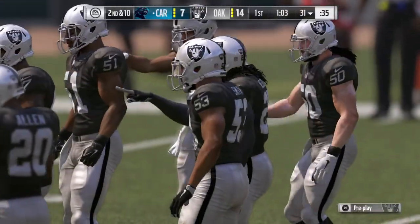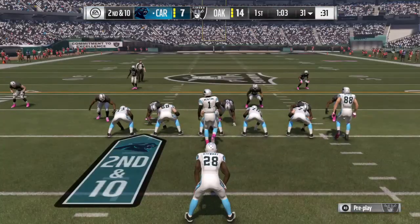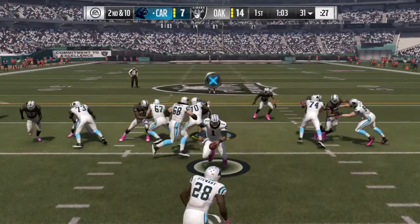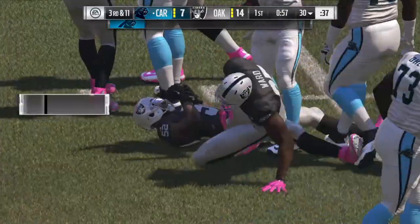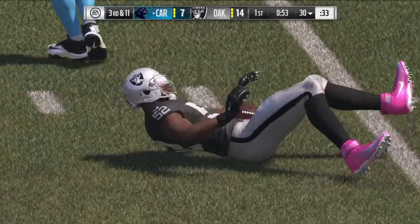Now that'll bring up 2nd down. Unable to connect on the first down pass play. Now it's 2nd down. Newton turns and hands to Stewart. And he is met at the line of scrimmage, and he goes down right there. And he'll lose a yard that time, and that's going to lead to a 3rd down.